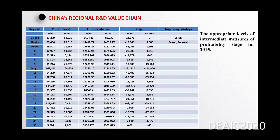The appropriate levels of intermediate measures of profitability stage for 2015. As we have stated before, we have sales and patents as intermediate measures, outputs of the profitability stage and inputs to the marketability stage. Here are the current or original levels of intermediate measures. Here, these 2 columns are the appropriate levels generated by the MPSS models. Here we have the gap between these values and the original values. This gap will give us the improving strategy.